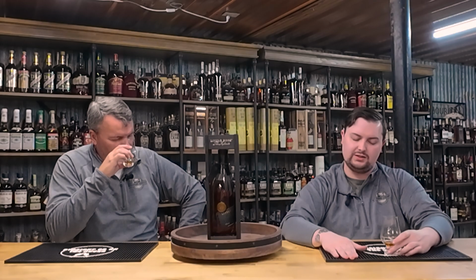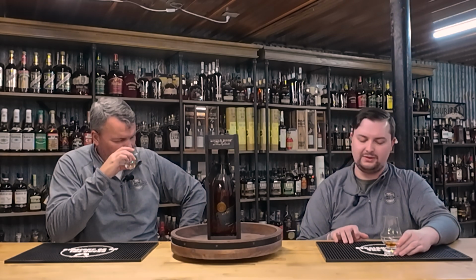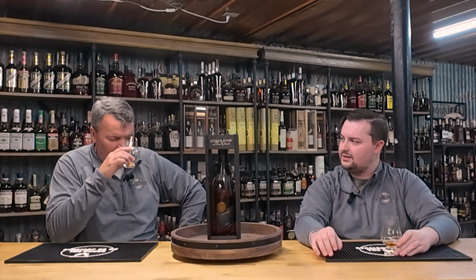Okay. I'm really surprised you haven't picked up on the prevalent note that I'm picking up on. Is this Beam? It is Beam. Okay. There you go. So you're getting a little bit of that peanut. Yep. That's the first thing I got when I went through it. Is this Booker's? This is not Booker's. It's not old enough to be Booker's. You're getting hot. You're getting hotter.